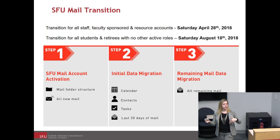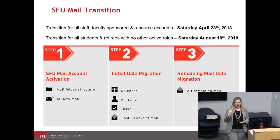After the first 30 days of the transition, we still have an email support team that is available. They have dedicated e-support queues or ticketing queues that we can log tickets with. The same operational support will go back to that state. We've got a dedicated SFU mail administrator working on the technical background side, and then we have functional people on the front.